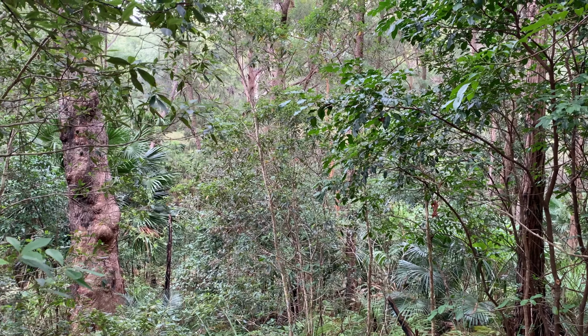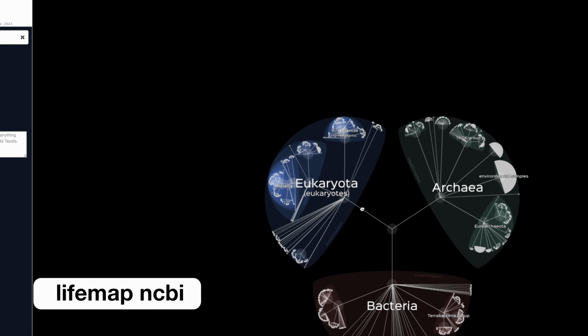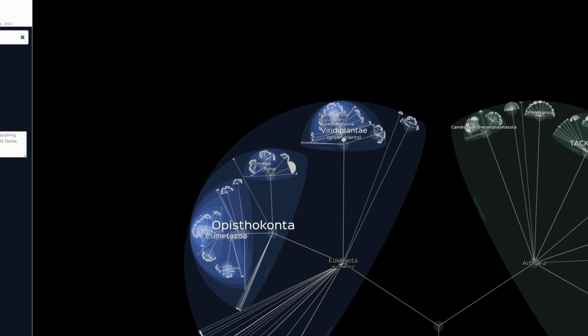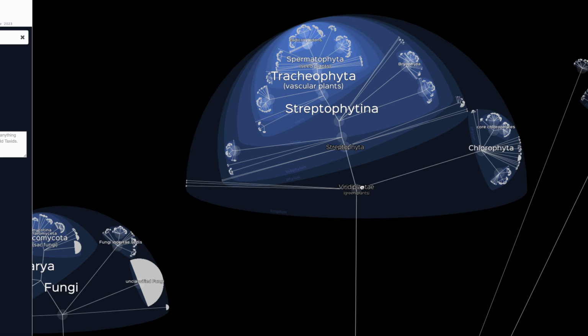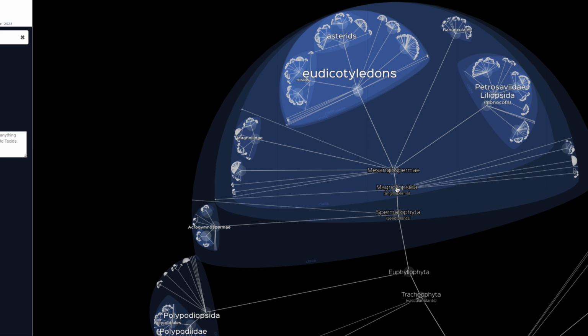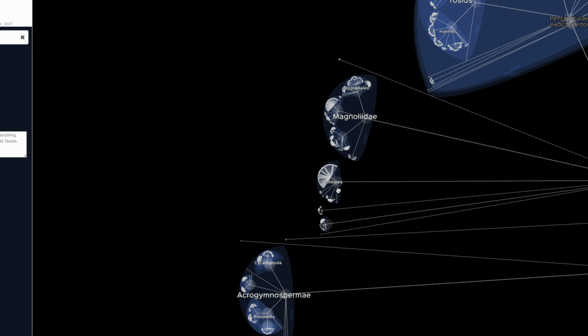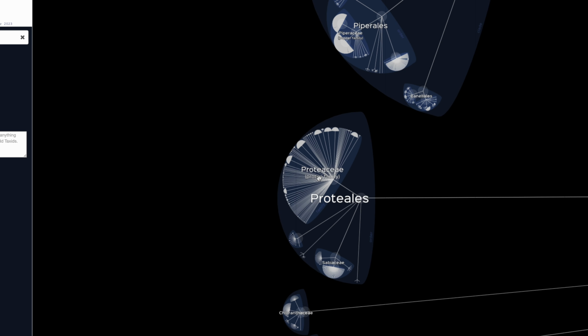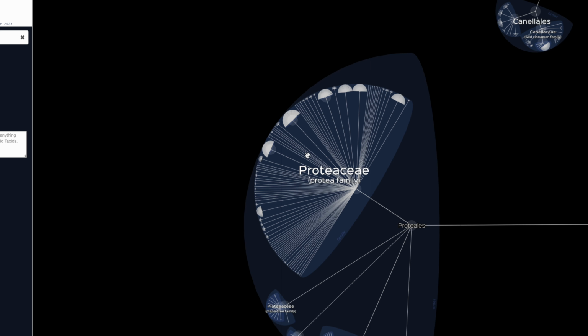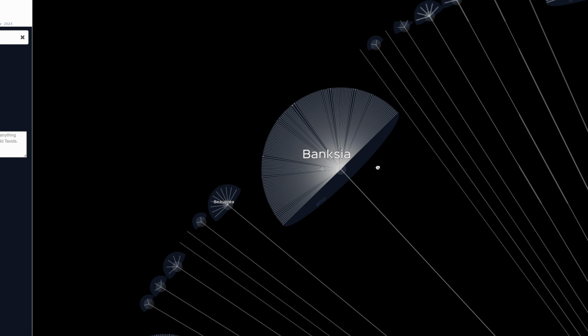If you would like to see some of this information presented in a graphical manner, check out LifeMap. Google LifeMap NCBI and you'll be taken to a page that looks like this. Zoom in on the eukaryotes and keep zooming. Zoom in on Viridiplantae, then Mesangiospermae, then to the left you'll see Proteales, then Proteaceae. Zoom in on that and you'll start seeing all the genera that make up that family. Zoom further and you'll start seeing the species.